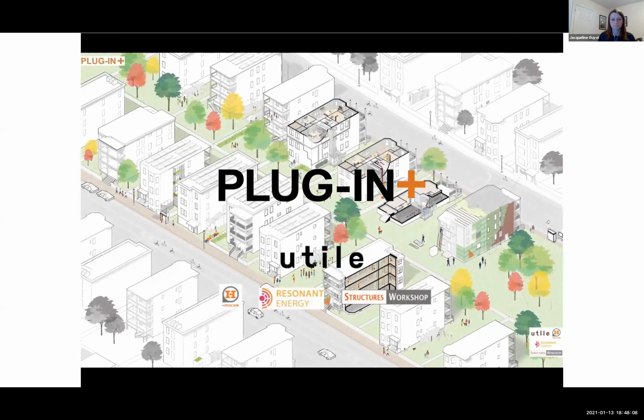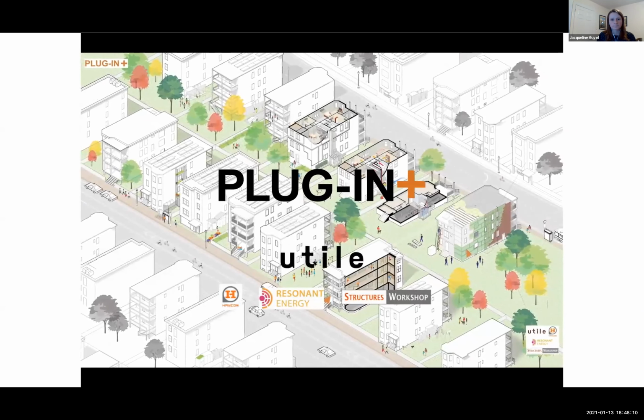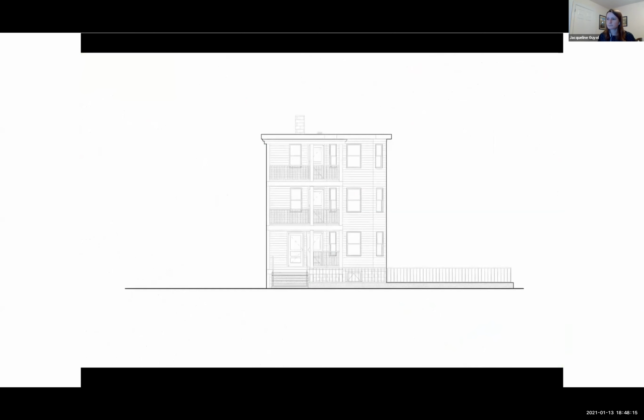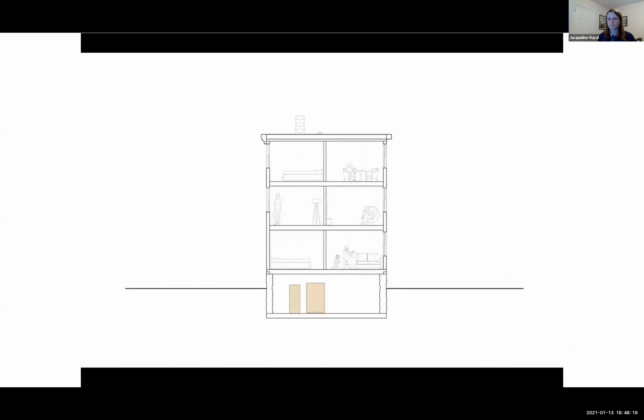Plug-in Plus is a proposal for a resilient, replicable, all-electric retrofit for existing triple-deckers. Many existing triple-deckers are drafty with minimal to no insulation. Critical building systems are typically located in the basement, making them vulnerable to coastal, riverine, and stormwater flooding. Our proposal introduces a plug-in designed to elevate systems above grade, making them easy to maintain without disturbing residents. Plus, it also provides a range of additional benefits.